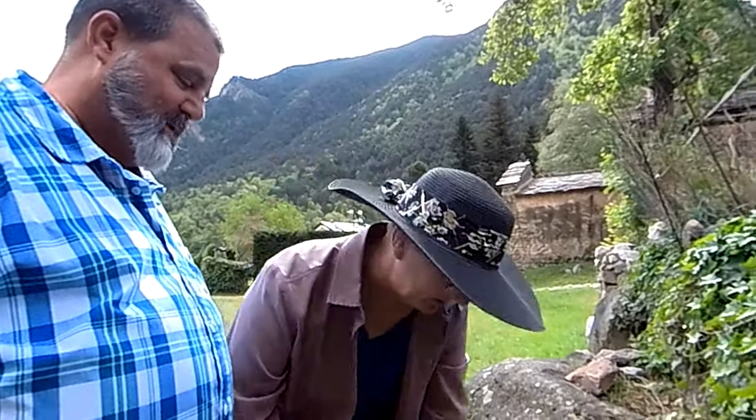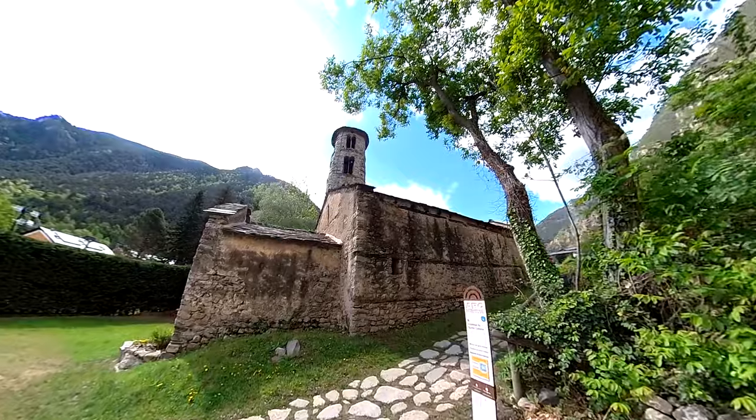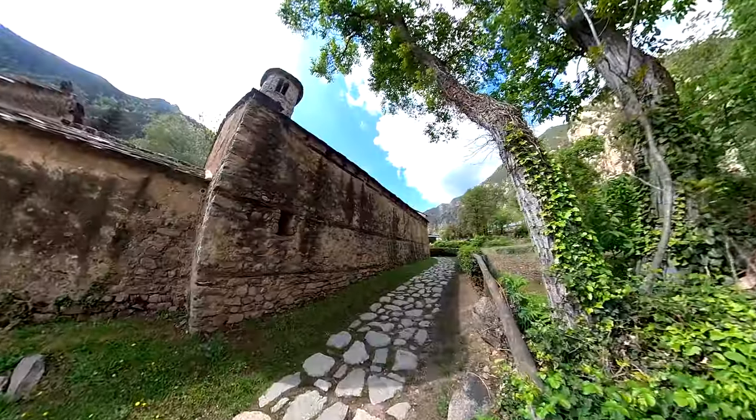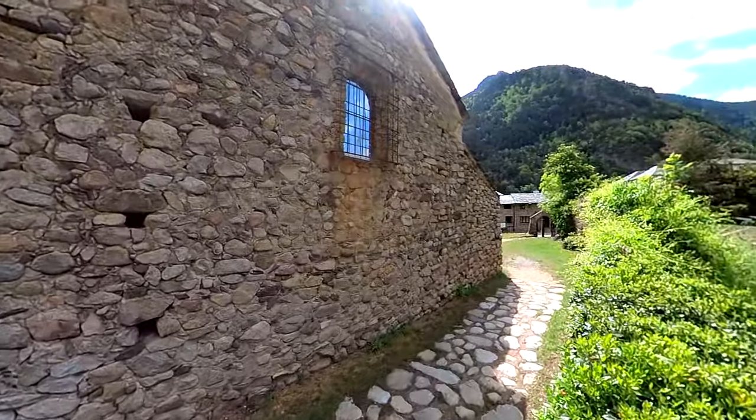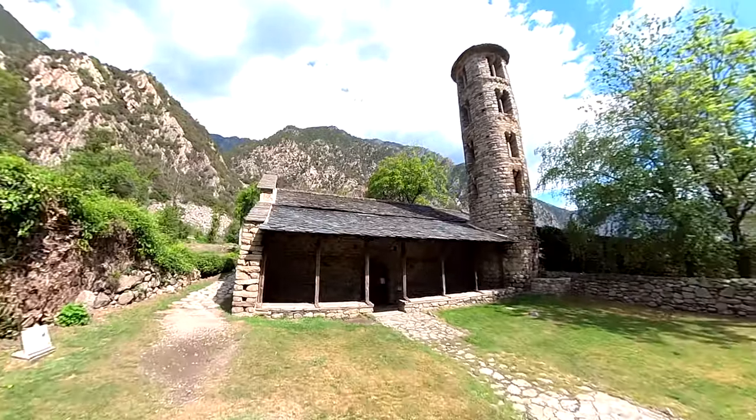Nice. And this geocache is right near a very old church. Let's go check it out. The Church of Santa Coloma d'Andorra is Andorra's oldest church. The nave of the church was built in the 8th or 9th century, and the tower is from the 12th century.